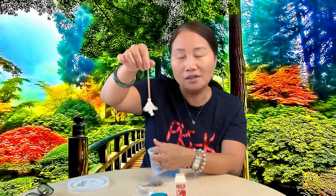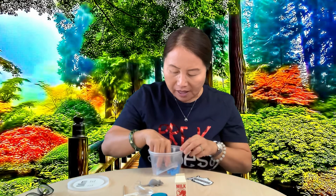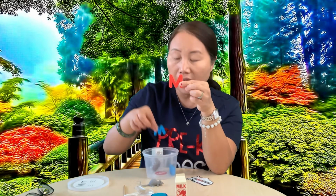M for a mop. Mop is what your parents use to mop the floor, clean the floor. M for map. This is the United States of America. And this is the uppercase M and the lowercase M.